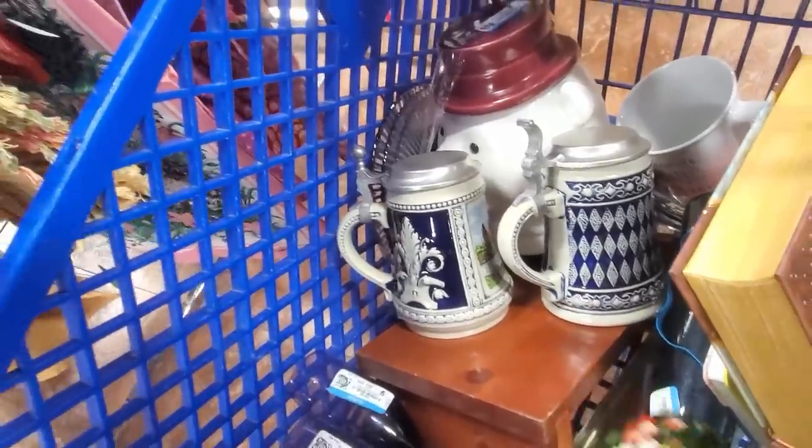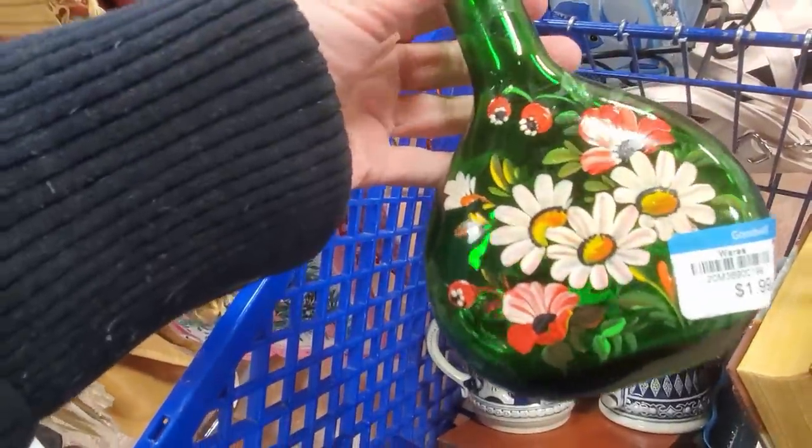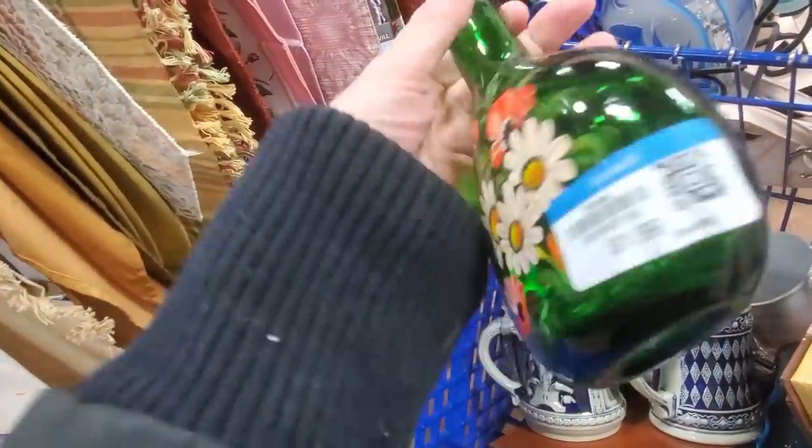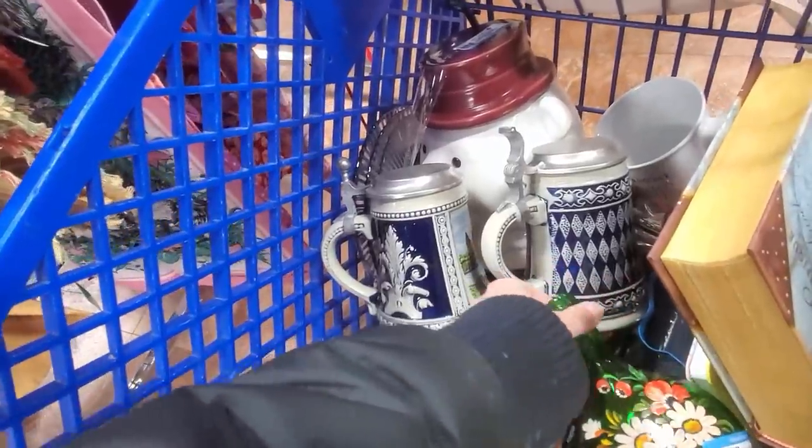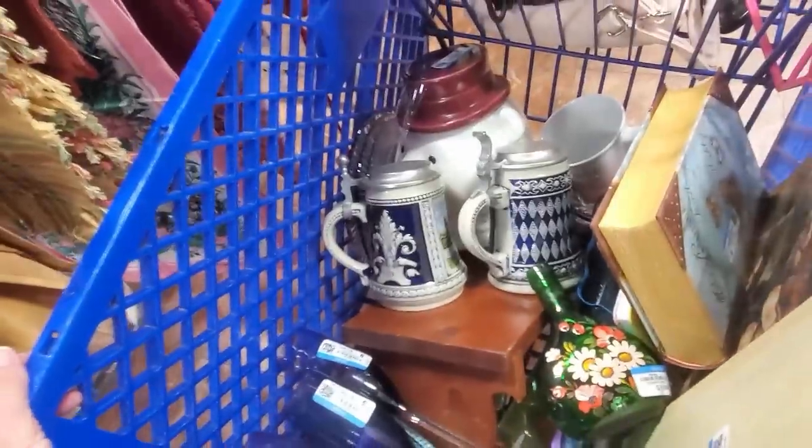I also grabbed this really cute little painted green bottle, vase, bottle, whatever you want to call it. But that's it. That's my Goodwill haul.